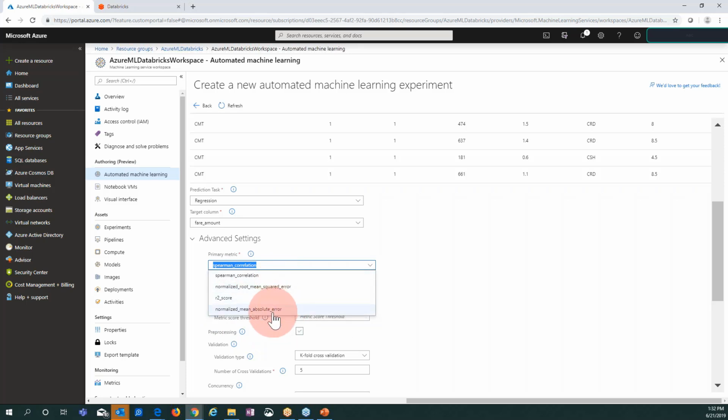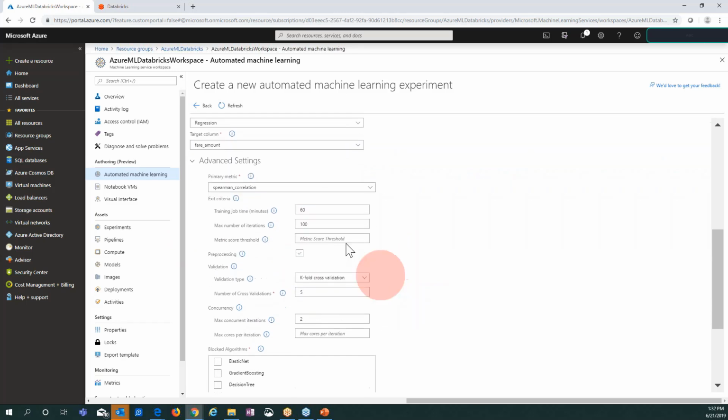And I think as this technology improves, there may be other metrics that are possible to choose in the advanced settings. But you are not forced to choose anything. You can go under advanced settings and rerun this entire experiment again. Training job time in minutes. Notice how it defaults to 60. I didn't even use 60. No, thank you. I'm going to use like 5 minutes. So I'm going to put 5 minutes, and I'm going to choose root mean square error, and that's the threshold.